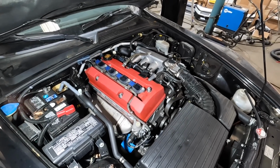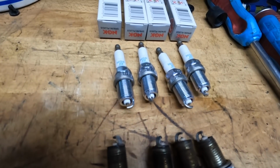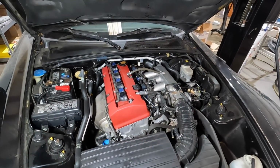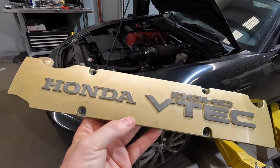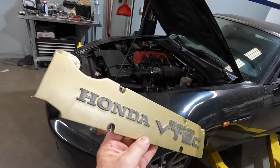The plugs didn't look terrible, but they were a little sketchy. The gaps were large. It looked like they'd been in there a long time. We have fresh oil, injector clean, and a fresh valve adjustment, so it should be good. Compression came back perfect. We always like to do a refinish on this and put our new stainless spark plug cover bolts in there. I'll show you those in a minute.